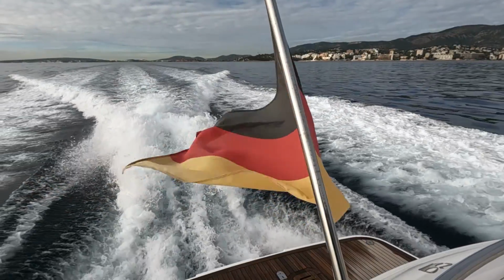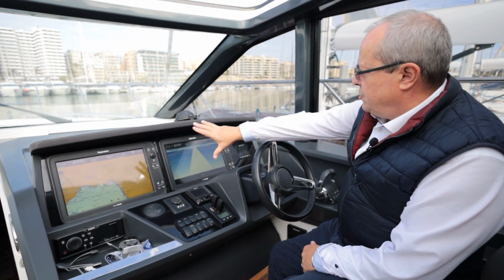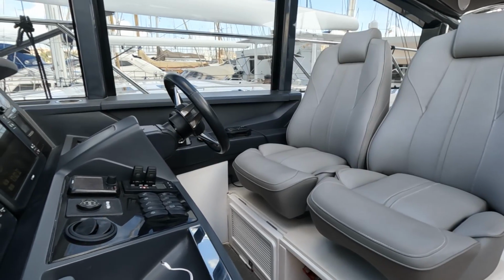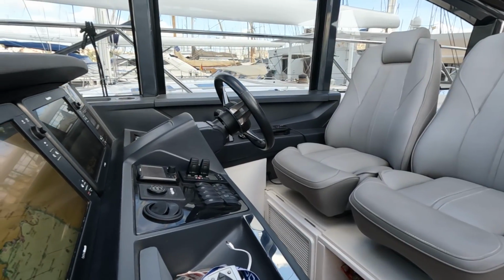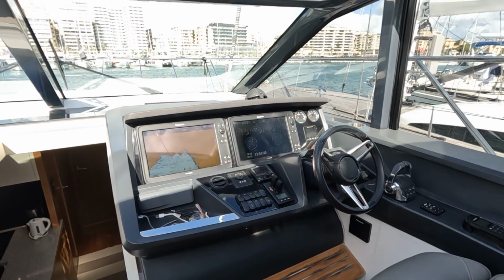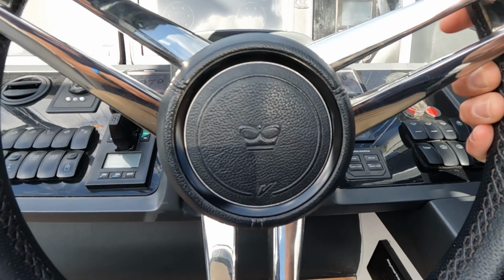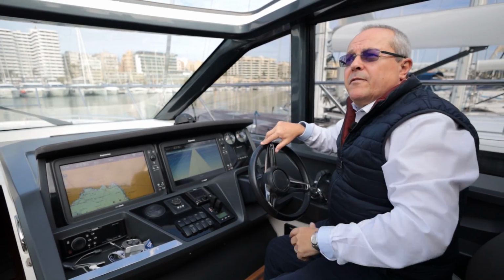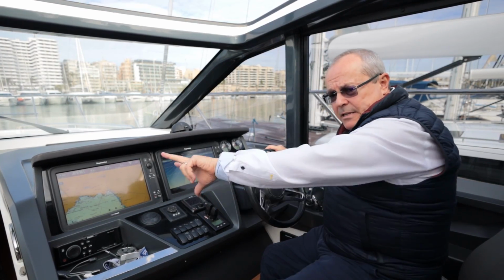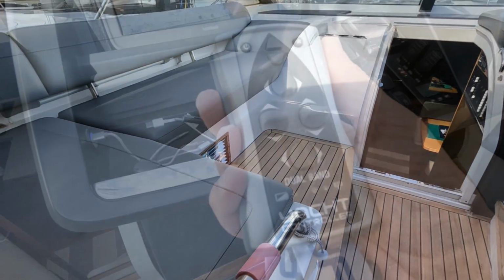Okay, so here we are at the business end of the boat, and what a lovely space it is. We've got 2 big screens here. These are obviously radar plotter combinations, our engine instrumentation, our audio. We've got a lot of glass here. We've got fantastic visibility around, and each side we've got large opening windows, so again good ventilation, in addition to this superb roof that when it's open you really do get that sense of open boating. There's a nice L-shaped seat to port, so people can sit around the driver.